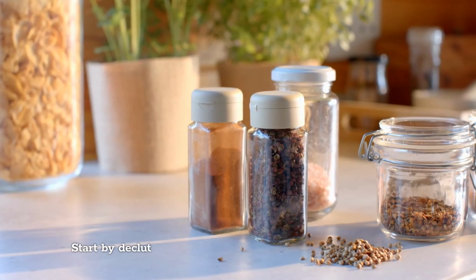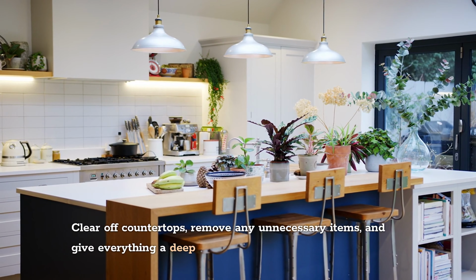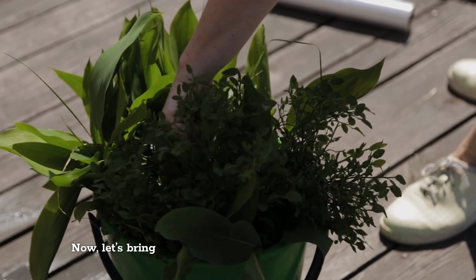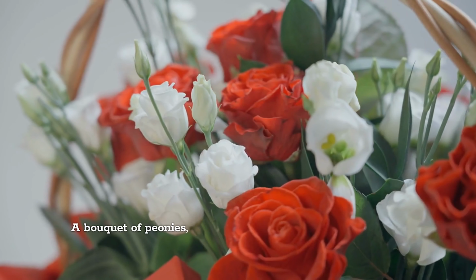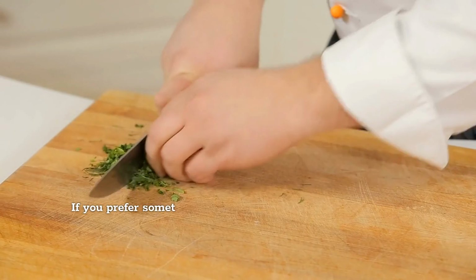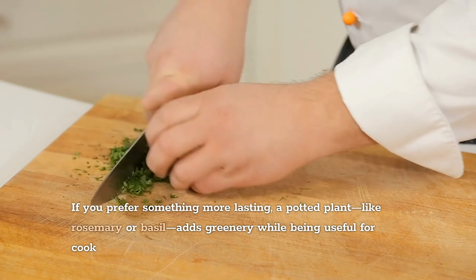Start by decluttering. Clear off countertops, remove any unnecessary items, and give everything a deep clean. A fresh start will make the decor feel even more intentional. Now, let's bring in some fresh flowers or greenery. A bouquet of peonies, tulips, or daisies in a rustic pitcher makes an effortless centerpiece. If you prefer something more lasting, a potted plant, like rosemary or basil, adds greenery while being useful for cooking.